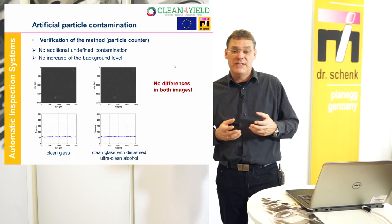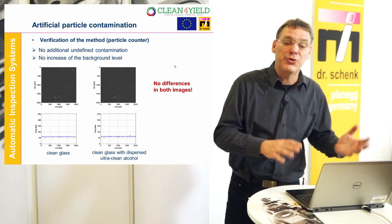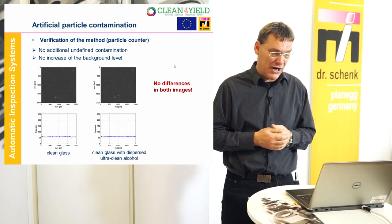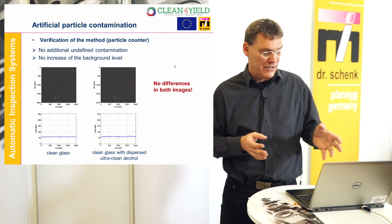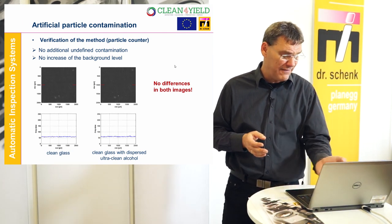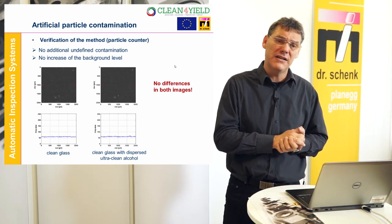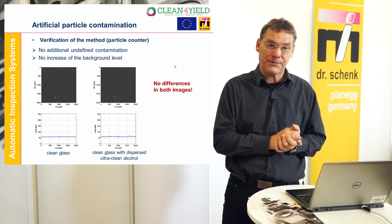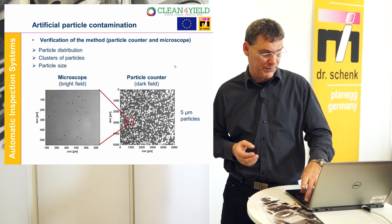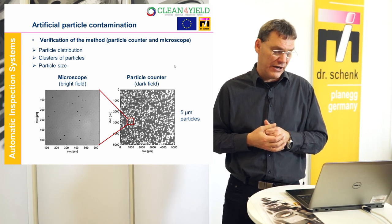First of all, when you are using a liquid, you have to be on the safe side that the liquid itself is not creating some scattering of light. Here is the clean glass, and now we are using the clean glass with the dispersed solution without any particles. You see the signal level is the same. So the liquid, where the particles are inside, is not influencing the signal. And after that, you can put some particles into the liquid, and you can view the particles in a microscope.